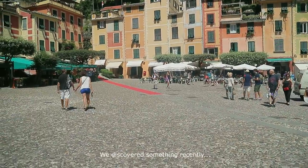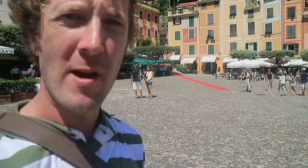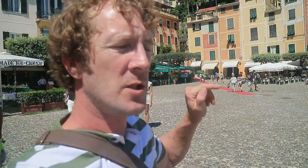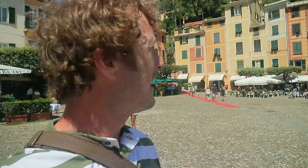We discovered something recently. Remember last time I mentioned the really long red carpet that we saw in Santa Margherita, wasn't it? Yeah. It's the longest in the world. It runs from here, Portofino, it goes to Santa Margherita, and then it goes to Rapallo. So I'll put an annotation on the screen with exactly how long it is, because I don't know now. There we are.